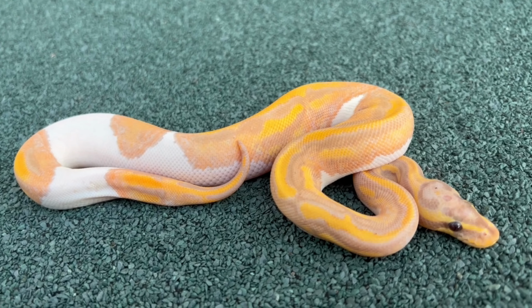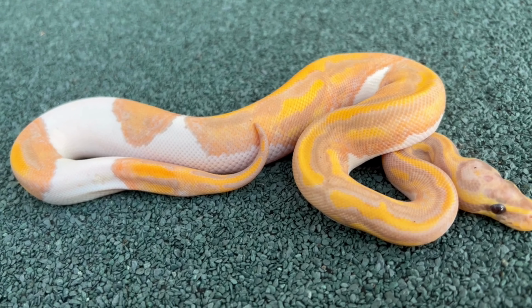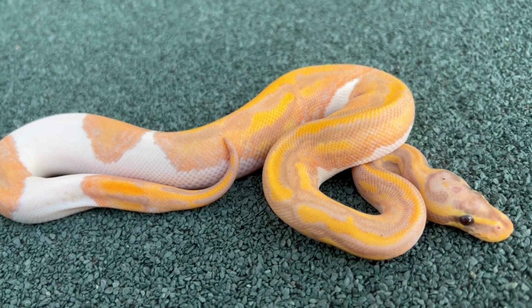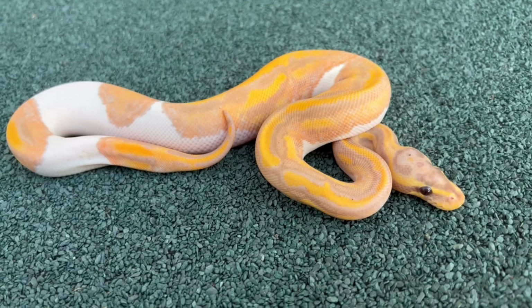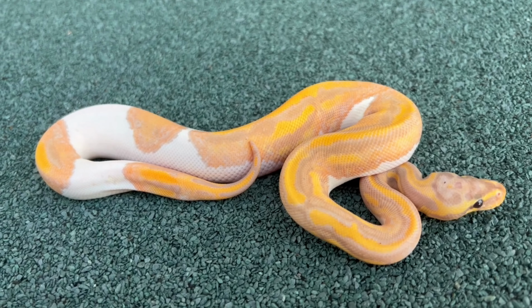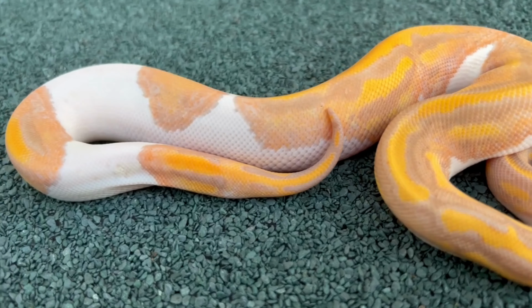This is one of my favorite snakes that I produced in 2022 so far. He's got it all. He's got banana, super orange dream, super Enchi. Looks to be yellow belly too with the jagged edges. Visual pied, leopard, possible head hypo, possible head albino. Beautiful, beautiful boy. Colors are just incredible looking.